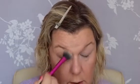So I'm going to go in with my e.l.f. Under Eye setting powder. I just tap a little bit into the lid, and my Real Techniques, what is this one? Setting brush. The actual letters have faded away. This is my favourite brush for setting my under eye. I swirl it in and I just tap under the eye, and I'm going to go over the lid as well, and I just tap that under the eye just to set that concealer in place and hopefully stop any under eye creasing.